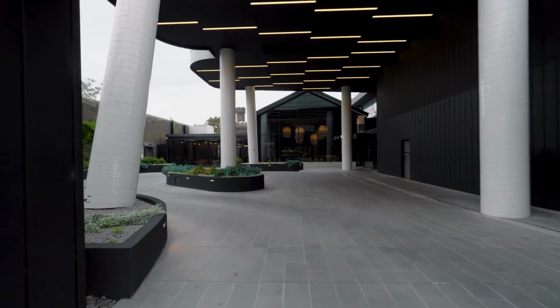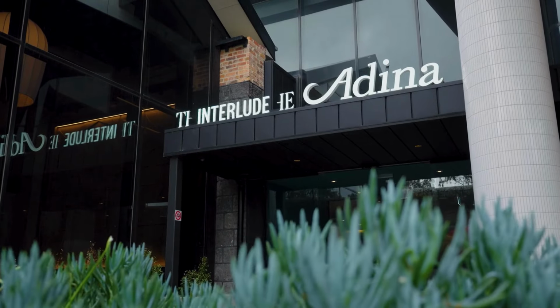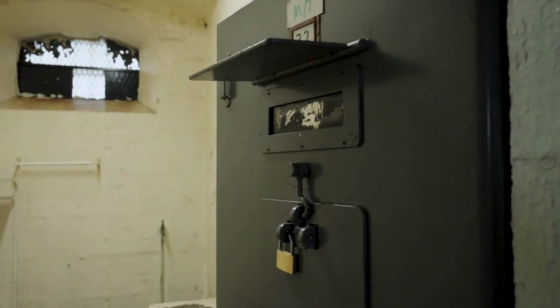So you had an historic penitentiary prison and you're asked to turn it into a modern contemporary hotel. How do you do that? Oh, it's a great challenge. It's taking something that was purposely designed to be confining, tight and uncomfortable, and making it something that's generous, luxurious, and a place that people want to go to instead of wanting to get out of.